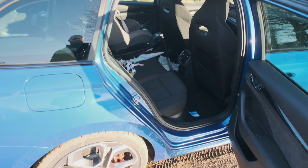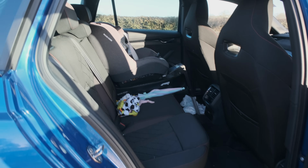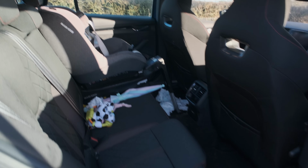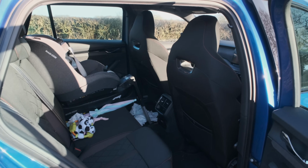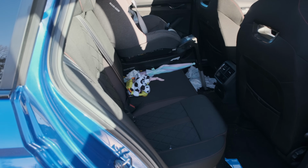Yeah! There's a good chance if you're watching this terrible video, you're probably interested in this as a family car, and there you can see how much space there is in the back. It's a bit like the old Skoda Superb. There's loads and loads of legroom in here, more than enough room for 2 child seats. I'm going to hop in and show you what a 6'3" adult looks like with his cow toy. Oh no, sorry, it's not mine, it's my daughter's.